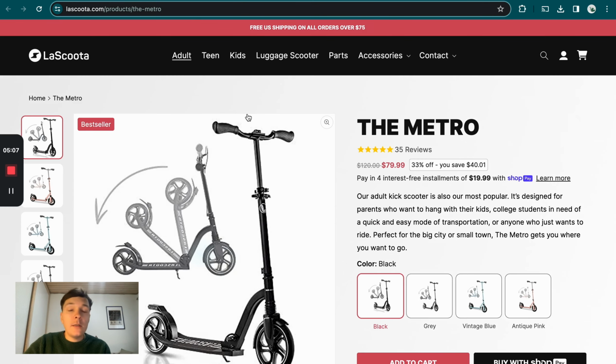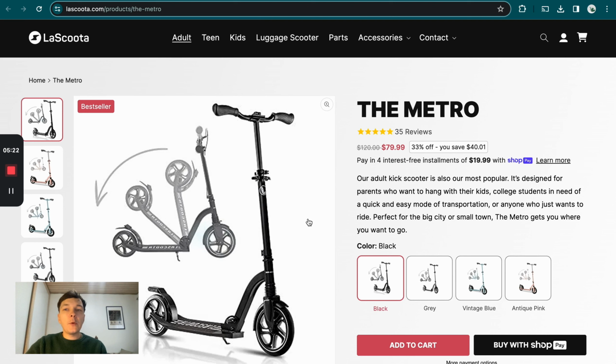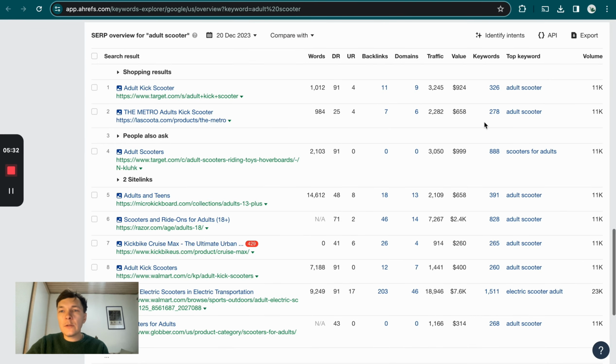The second thing, the easy wins, like the easiest or the cheapest things to implement that would have a decent amount of impact in terms of what you put in and what you get out, is internal links. So we would find places on the whole site where we could add internal links to this particular page, using the main keywords that this page is trying to rank for, which was adult scooter and also other relevant keywords. You see it's ranking for 278 different keywords. So we would look at these keywords and add internal links pointing to this page from other pages on the Laskuta site, using the main keywords that it is already ranking for as anchor text to further boost the rankings.